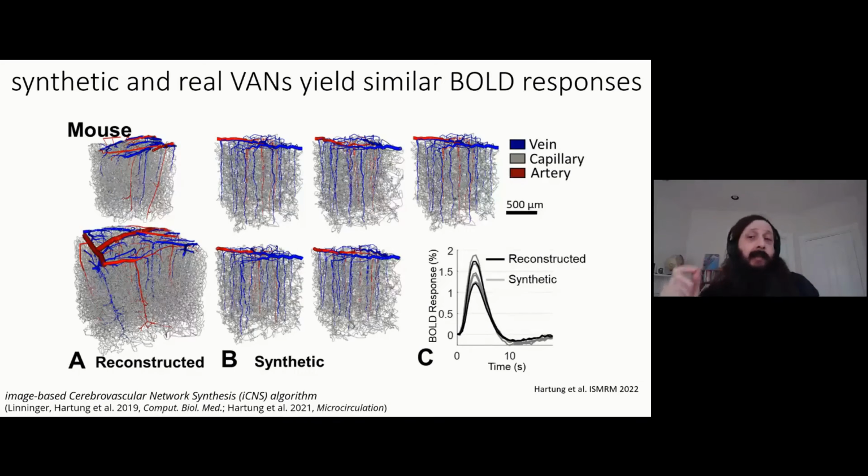Now, to validate our synthesis approach, we first generated several synthetic VAN models that are matched to existing reconstructed VANs in mice and computed BOLD responses from both. And the results show that synthetic and real VANs yield similar BOLD responses, as shown in these responses at the bottom right here, with similar timing and amplitudes, which is a good sign that suggests that the synthetic VANs behave similarly to the real VANs.